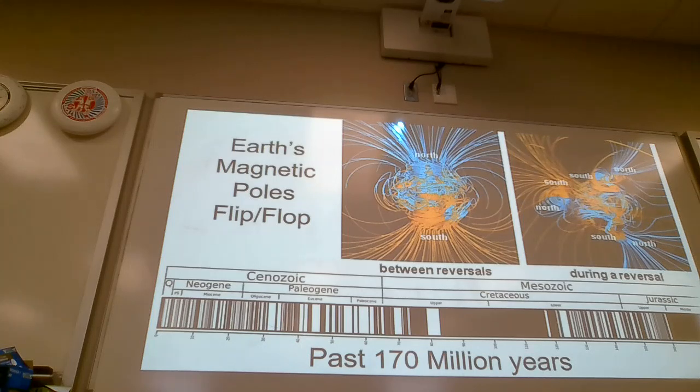It wouldn't change. The biggest thing would be the sun's rays would be more dangerous, like cancer-causing stuff. When was the last time it flipped? 110 million years ago. It's long, like the dinosaur age. So it's been a long time.